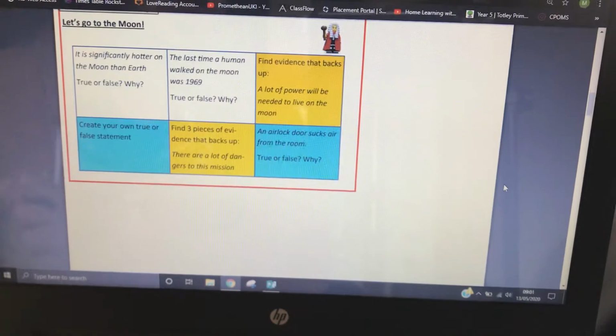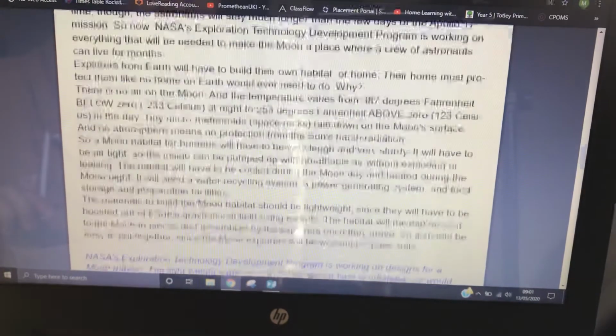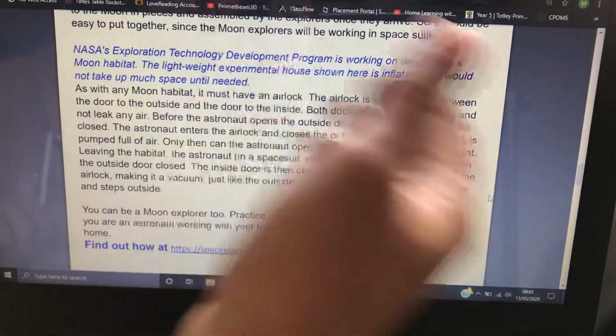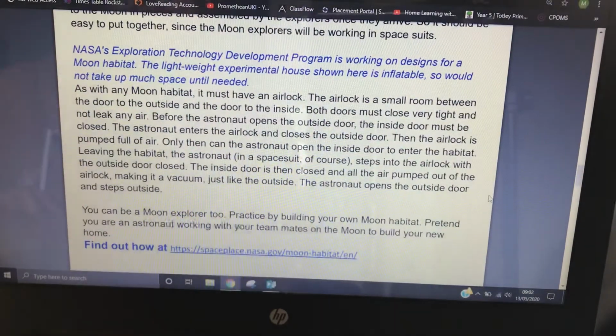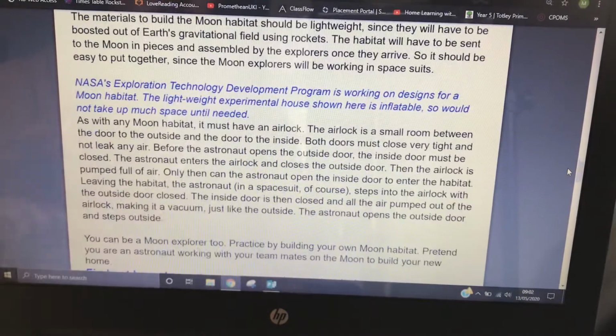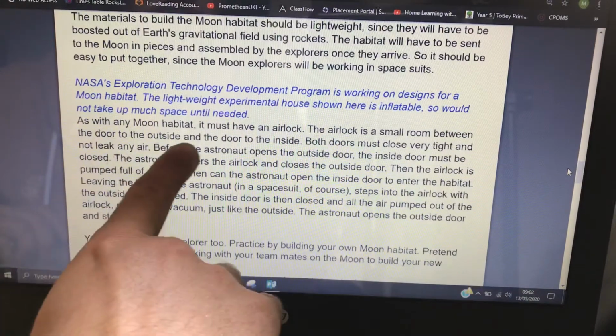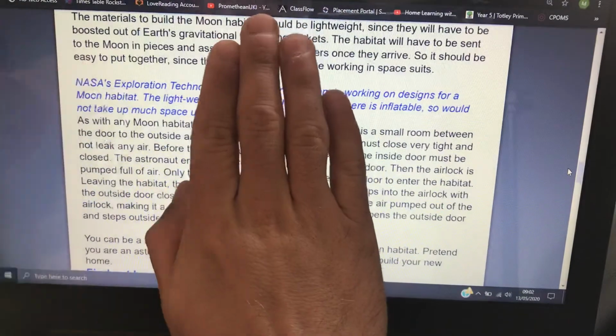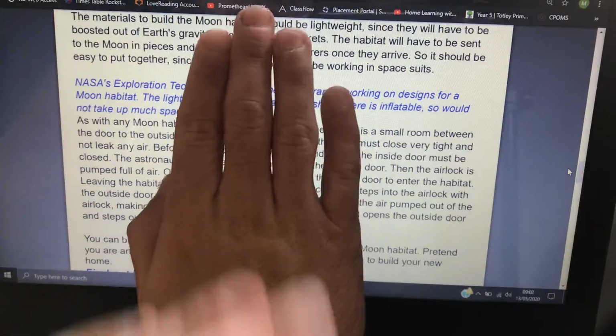An airlock door sucks air from the room. True or false, and why? Now, I gave you this one because even I had to read the airlock door bit about 3 or 4 times, and I understand what an airlock door is. So, if you go down here, must have an airlock. Looks like I'm going to have to read this bit. So remember, the statement was, an airlock door sucks air from a room. It's a small room between the door to the outside and the door to the inside. So you're in here, and you've got a door to the inside and a door to the outside world. So this is the airlock.